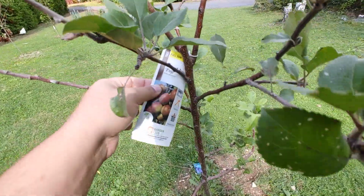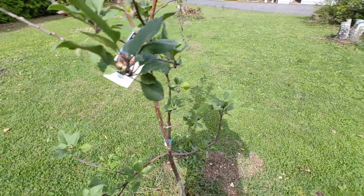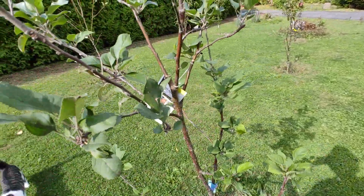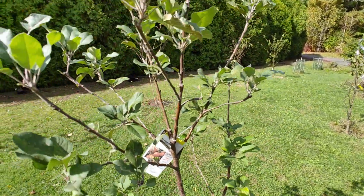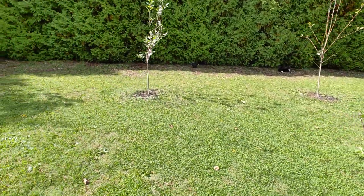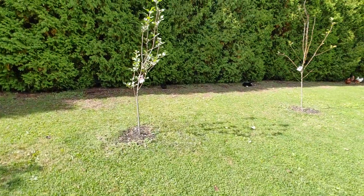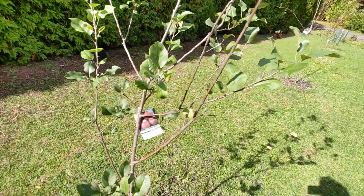Here we got a dwarf Fuji apple. This one I think had some apples as well on it, but once it was transplanted, all the apples fell, which we're fine with. We're not expecting to harvest anything out of them right away, but it was kind of cool to see apples on them when we first got it, but they fell off.